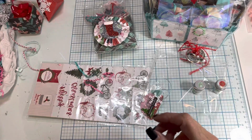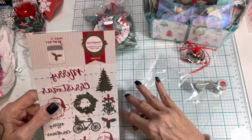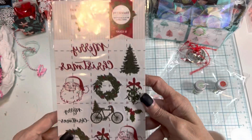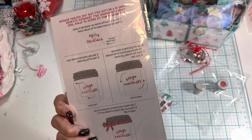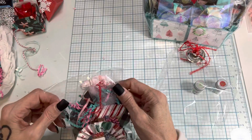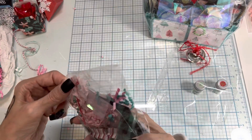That is cute. And then these are transfers. Oh, cute. So you can rub these on like a glass jar. Aren't those cute? I bet you could even rub them on wood. Okay, I will be using those next year, especially in my craft fairs. Okay, and here's another cute pocket.